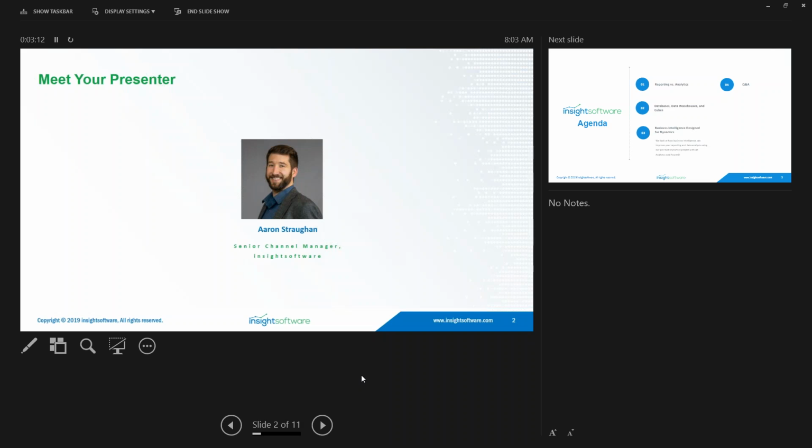And so we're also going to take a look at business analytics and how, if you're a growing company and you're finding additional needs for your data, there are tools that make that easier for users and allow you to get a holistic view of your business, your organization, from all your different systems. And so that's what we're going to really focus on today, and I'm Senior Channel Manager Aaron Strawn here.